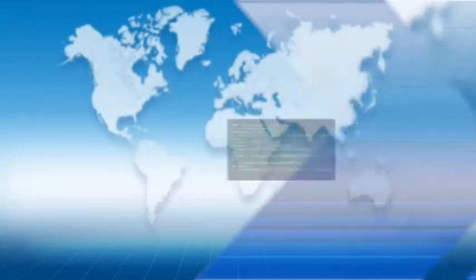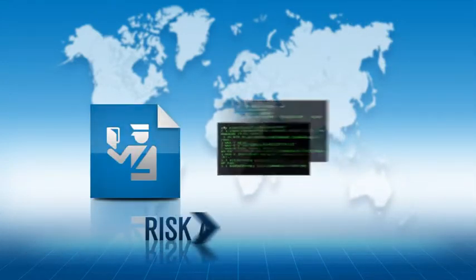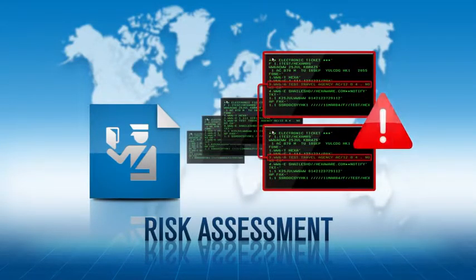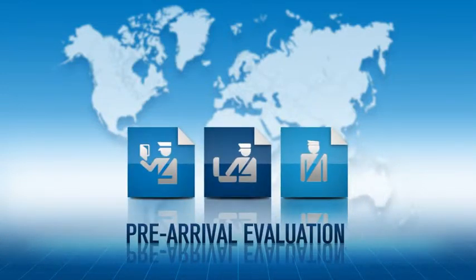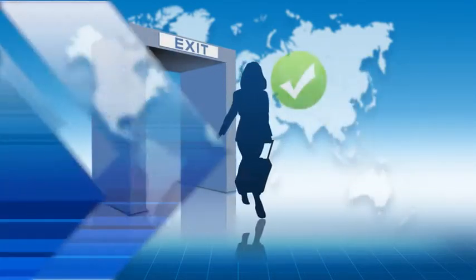While PNR is collected for business purposes, it can be of interest to authorities as a risk assessment tool because the data contained in a passenger's reservation may identify suspicious trends, relationships, or travel patterns. While customs officials find this information particularly important, immigration and border police agencies can also make use of the data as part of pre-arrival passenger evaluation and vetting processes, and as a way of speeding clearance for low-risk passengers.